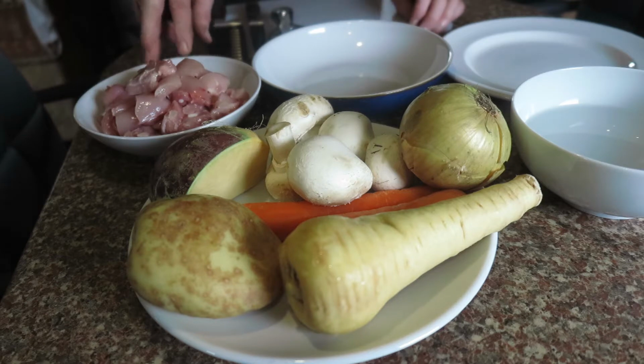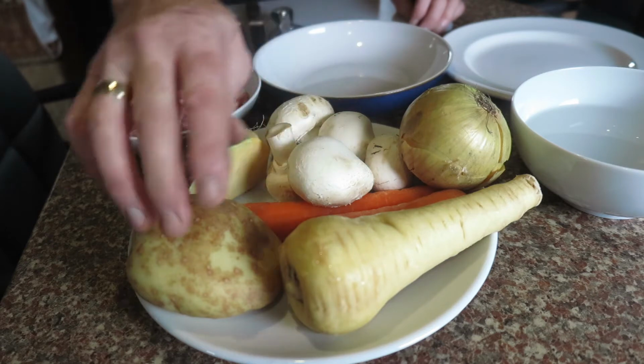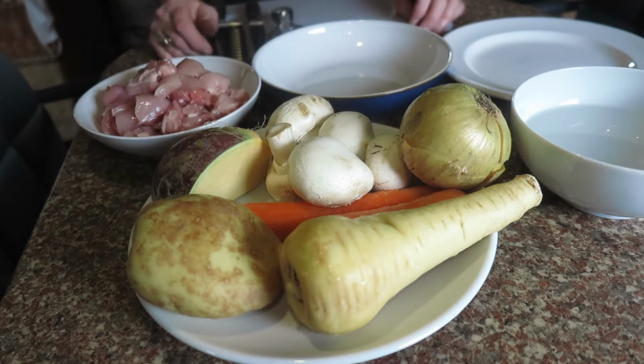So what I had in the fridge, I had some mushrooms, I had an onion, a few carrots, a parsnip, a potato and some swede. And you can put whatever you like into a casserole or stew. There's no hard and fast rules.